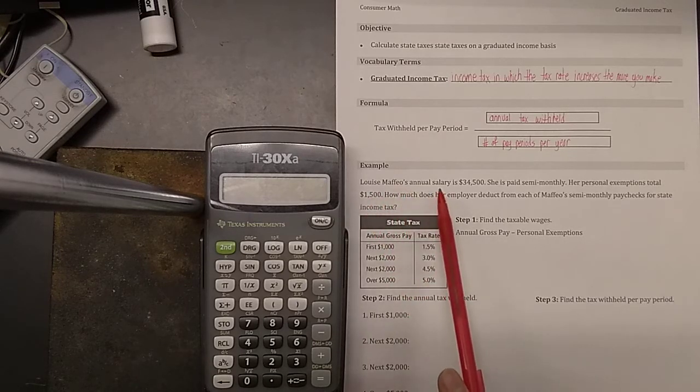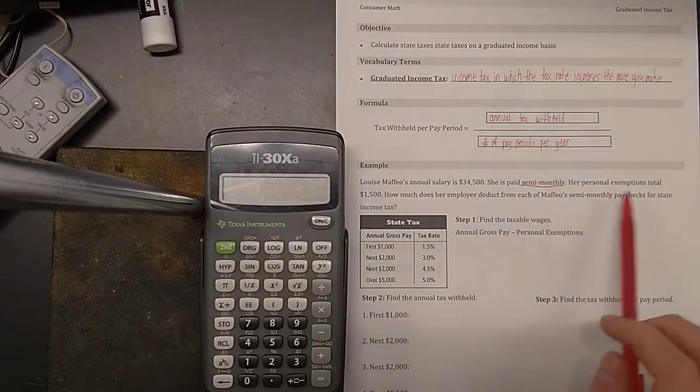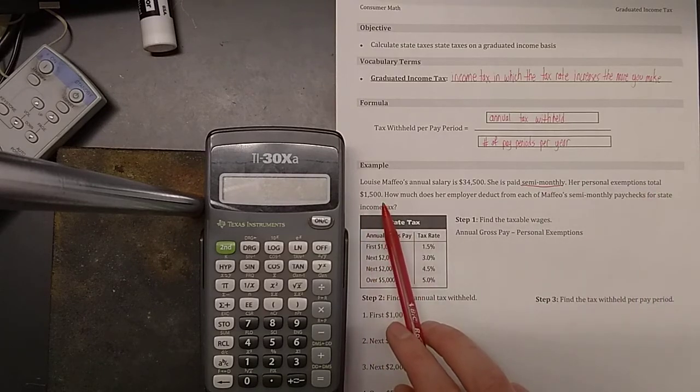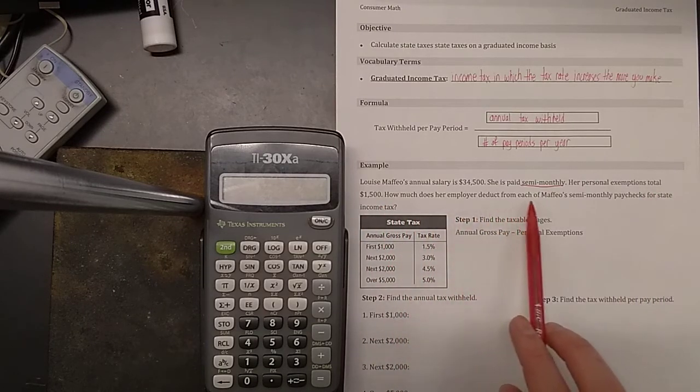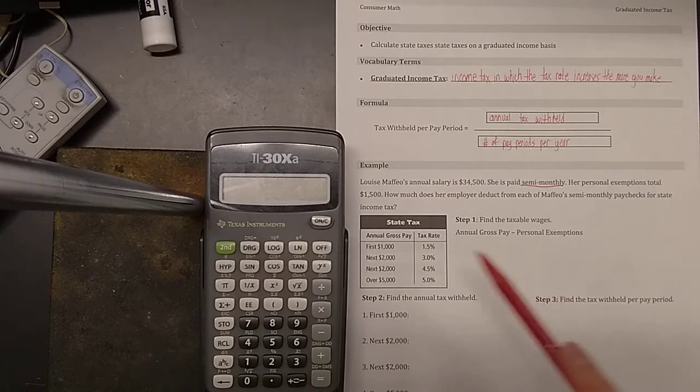Louise Maffeo's annual salary is $34,500. She is paid semi-monthly. Let's underline that. Her personal exemptions total $1,500. How much does her employer deduct from each of Maffeo's semi-monthly paychecks for state income tax? So this is going to be a lot like state income tax with one exception. Instead of there just being one tax percentage or tax rate, there are multiple for the different levels of income you might have, and this is just an example.